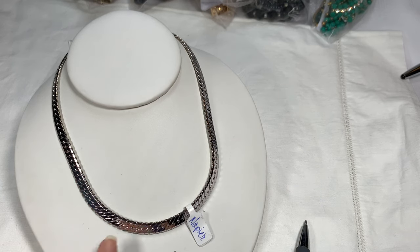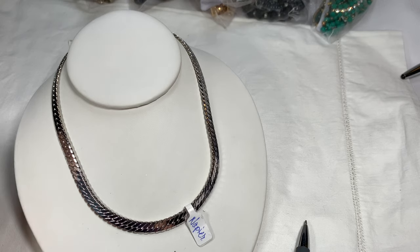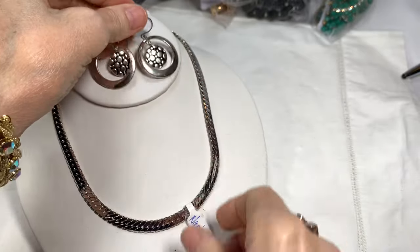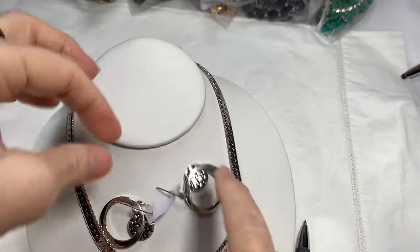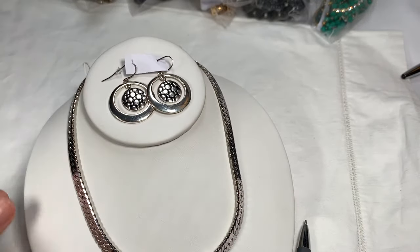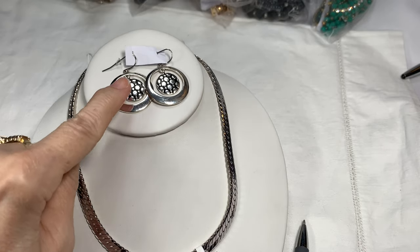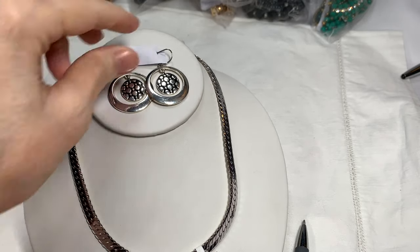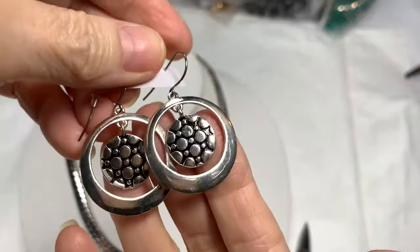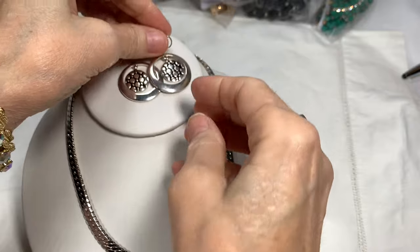And this was a tough one because I didn't have a bunch of chain earrings and things to go with it. But when I held these earrings up to it, I thought, that's it. They are so cute. I think they look really great with that. I'm not sure how, but they pick up on the chain, in my opinion. The silver tone pierced, of course, on the wires. And here's the back of them. Super cute. Nice weight to them, good quality.